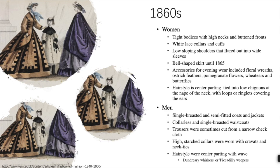For men in the 1860s, it was fashionable for coats and jackets to be single-breasted and semi-fitted, extending to the mid-thigh. Waistcoats were often collarless and single-breasted, and trousers were occasionally cut from a narrow check cloth. High starched collars were worn with cravats and neckties.